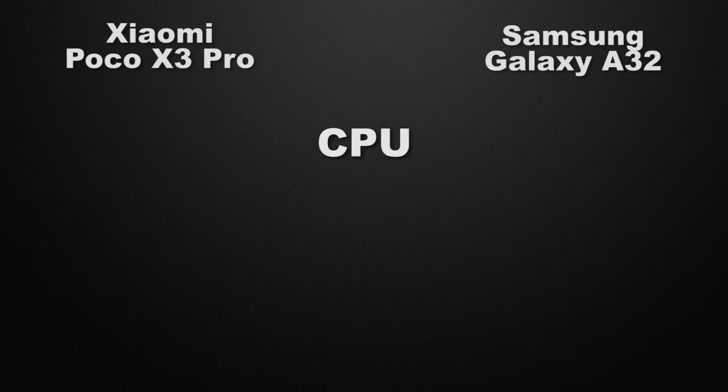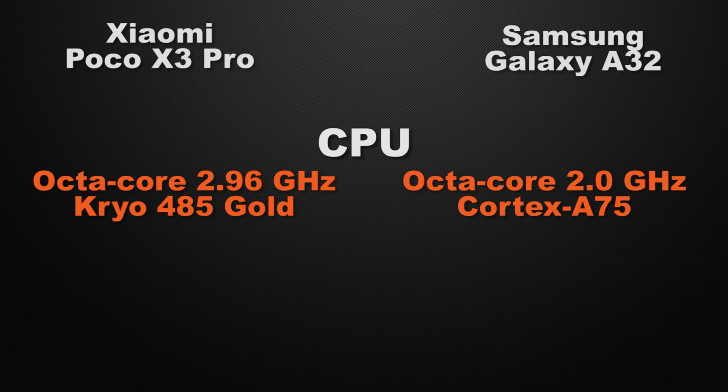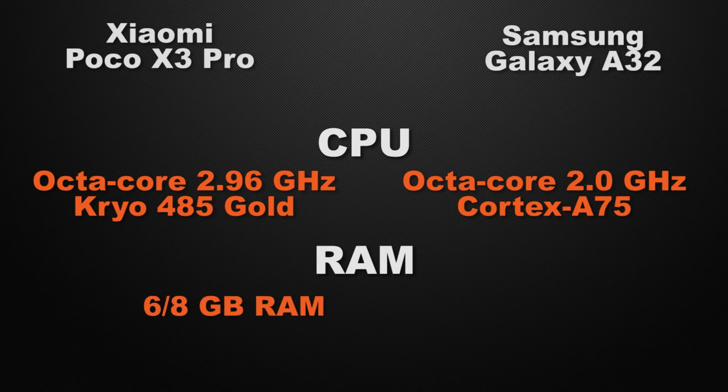Let's talk about the clock speed of the devices. X3 Pro can clock at 2.96 GHz based on octa-core Kryo chipset, whereas A32 can clock at 2.0 GHz based on octa-core Cortex chipset. So the winner here is X3 Pro because it has faster clock speed. And about the RAM variants in the devices, X3 Pro comes with two RAM variants, 6 and 8 GB, whereas the A32 has three RAM variants, 4, 6 and 8 GB. So clearly the winner here is X3 Pro because it has higher speed RAM.